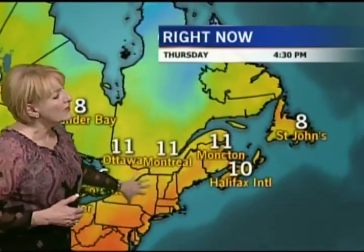John's right now. There is some showers in the Halifax area, trough of low pressure moving up the eastern seaboard, and then there's another system moving across the Great Lakes, a weak low pressure that's already causing some showers in the Ottawa area. That'll move off and give them a sunny day tomorrow.